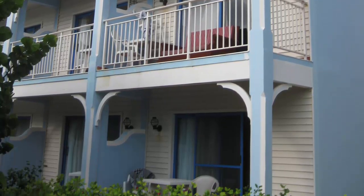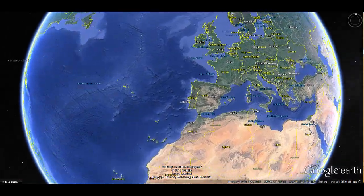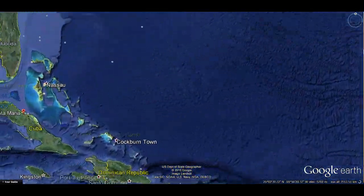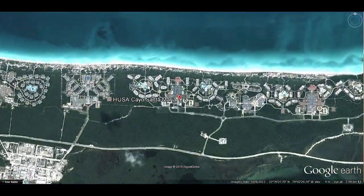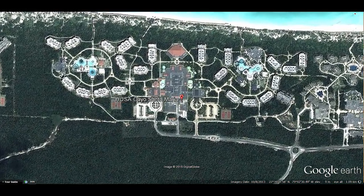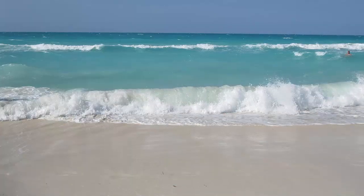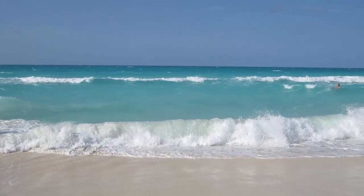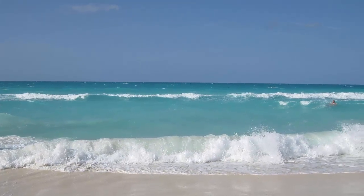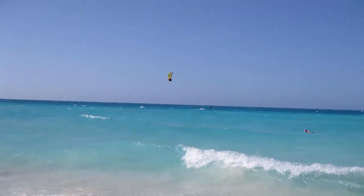So, just like Playa Cayo Santa Maria, which I reviewed recently, the HUSA Cayo Santa Maria is located on the tiny island of Cayo Santa Maria, which is just off the northern coast of Cuba. You can find more detailed information about your flight and consequent trip to the resort if you check the first part of the above-mentioned review. You can click the link that appears on your screen right now, and it will take you directly to the section which describes the location, the airport, and the consequent not so short shuttle bus ride to the hotel. Keep in mind that both resorts are located in immediate proximity.